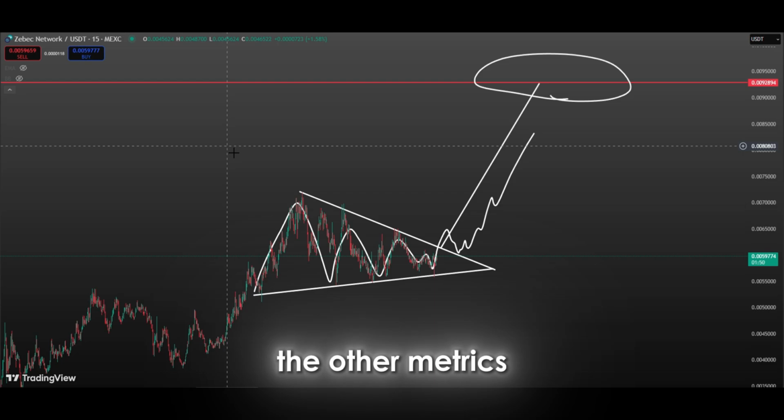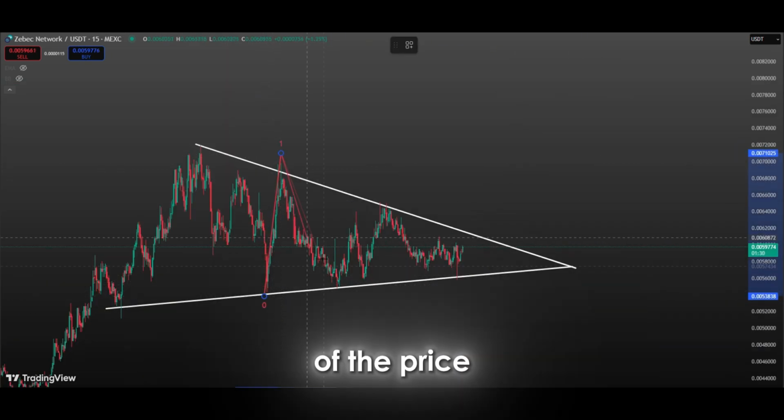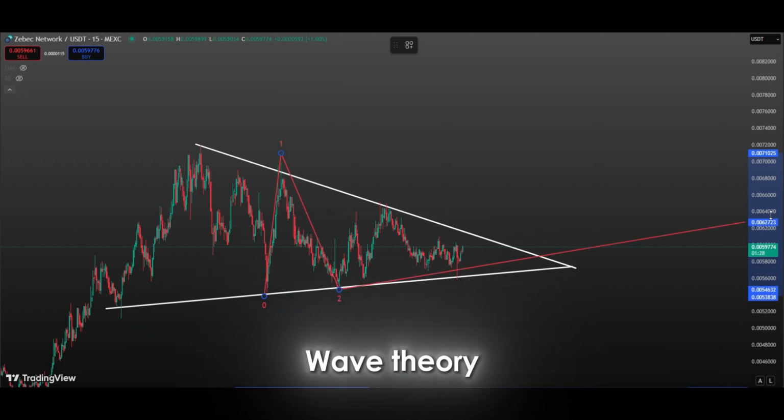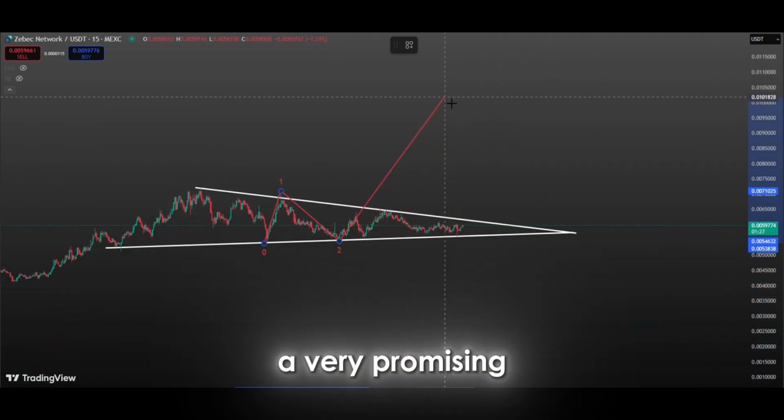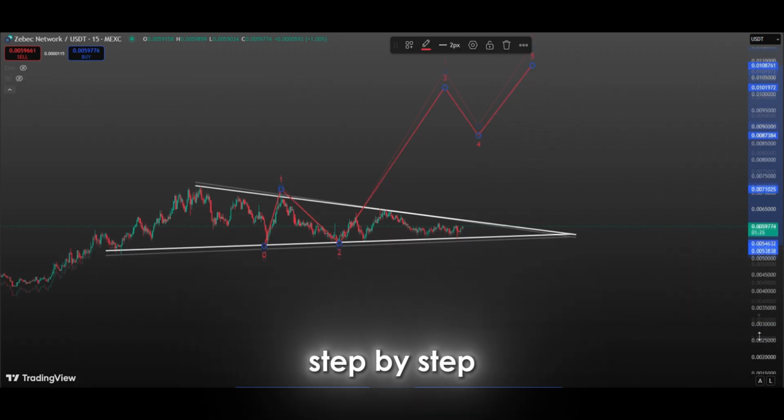Let's look at the other metrics. Stay tuned. When we examine the current structure of the price within the framework of the Elliott wave theory, it is possible to see that a very promising and high potential scenario is being formed step by step.